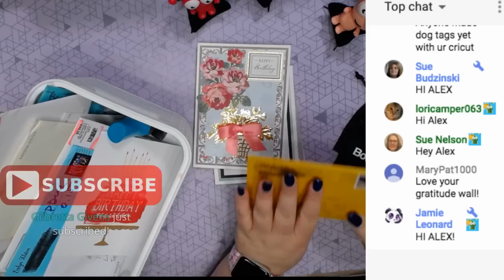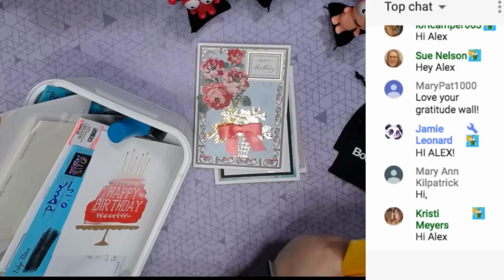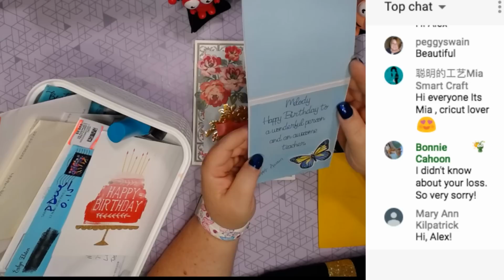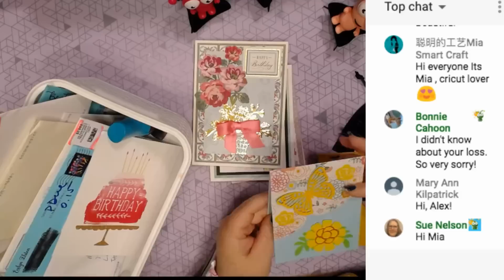This one is Peggy. Pretty, I love butterflies. Happy birthday to a wonderful person and an awesome teacher, Peggy Swain. Thank you. Glitter gel pen. So pretty. This is neat. I like that.